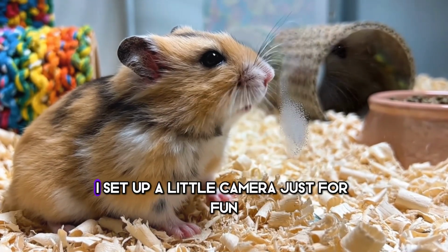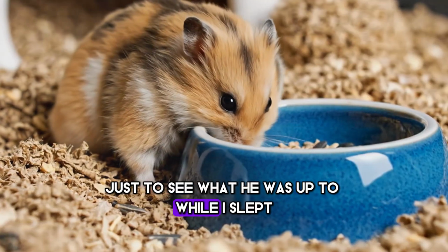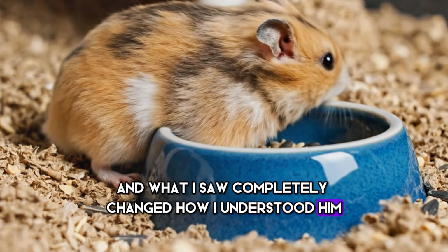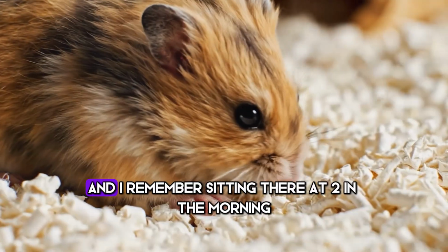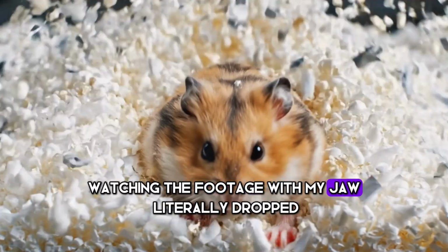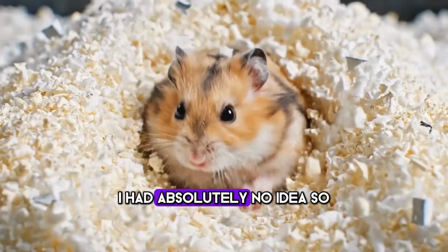And then one night I set up a little camera just for fun, just to see what he was up to while I slept. And what I saw completely changed how I understood him. He wasn't just sitting there in his cage waiting for me. He had this whole secret life happening. And I remember sitting there at 2 in the morning, watching the footage with my jaw literally dropped, going, I had no idea. I had absolutely no idea.